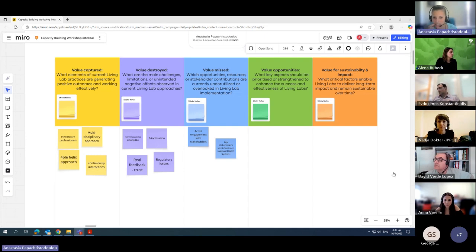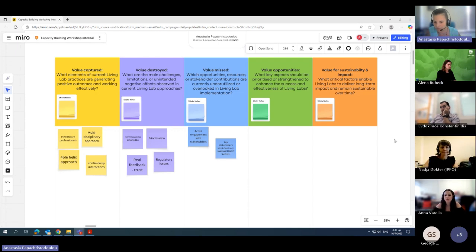Okay. Another issue that may be raised here is related to the specific types of stakeholders needed within the community in order to target a specific thematic, to target the right groups, something like that.